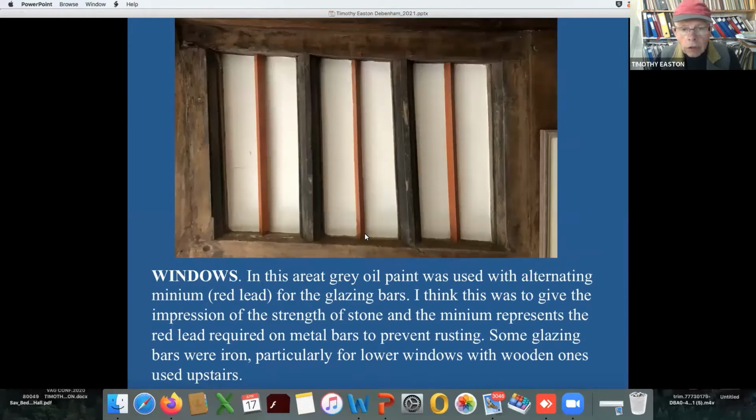And so you get this sort of impression where you get the mullions painted grey or black, and then the minium colour for the bars in the middle. It's quite often that you find that the lower floors of buildings have metal bars in them, but they skimp and put wooden bars upstairs, but they paint this red lead on. You can't tell the difference from the outside. This particular window comes from a house I live in, and it was panelled here, which is why it's not painted on the outside.